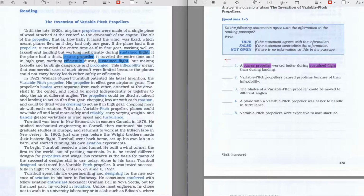It says variable pitch propellers cause problems because of their inflexibility. So variable pitch propellers and inflexibility will be keywords. As we can see, in the first paragraph we're talking about coarse propellers. Here in the second paragraph it was talking about variable pitch propellers. We're going to highlight it, and as you can see it was talking in detail about variable pitch propellers. So we go further and try to find any information about their inflexibility.